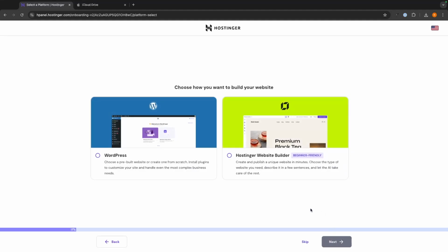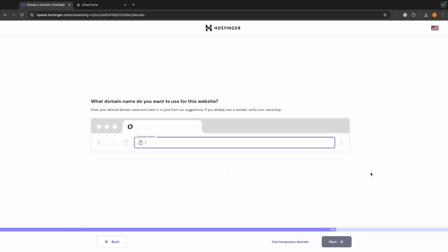It's then going to ask how you would like to build your website and give you the option between WordPress or the Hostinger website builder. Of course, we are going to click on the Hostinger website builder. And this is where we can now claim our free domain that we got when signing up to Hostinger.